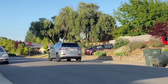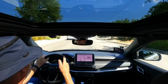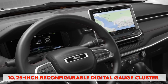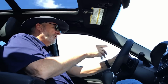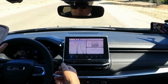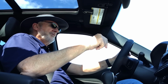This is the high altitude edition, which includes body colored front and rear fascia. It includes 19-inch aluminum painted wheels. There's also a 10.25-inch digital gauge cluster for the driver, reconfigurable, all kinds of different looks depending on what you want in your instrument panel in the front. There's a 10.1-inch touchscreen display with Android Auto and Apple CarPlay. It's Alexa equipped as well, so you can have voice recognition to pick up what you want.